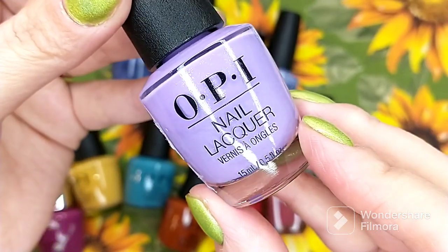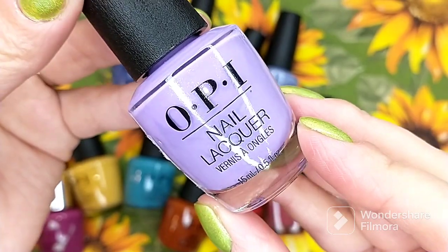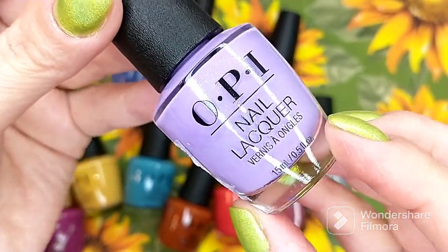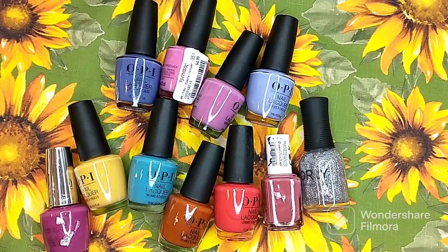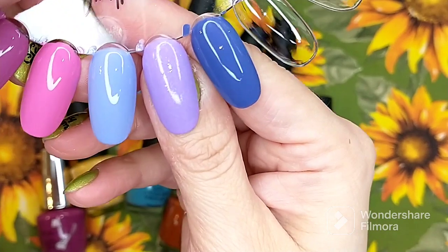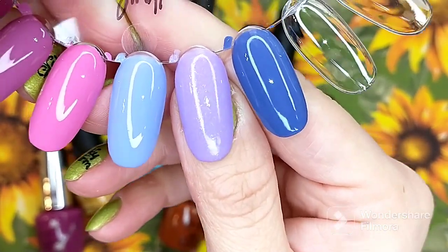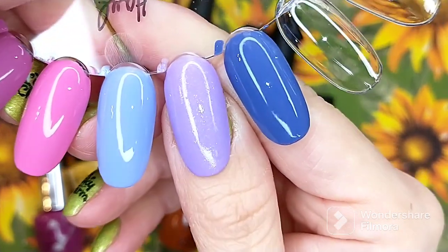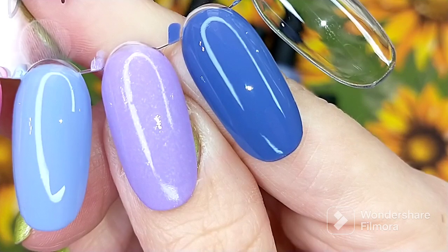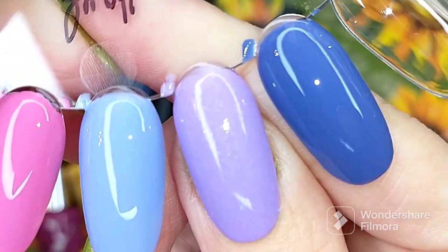I got home, did some research on each of these to figure out what collection they were part of, and I was shocked to find that this was part of the collection from last year. Really pretty polish. That one is definitely going to be going on my spring rack. It did take 3 coats on my swatch. It also does dry down to a semi-matte, demi-matte finish, but it has what appears to be silver flakies in there. I fell in love with it.